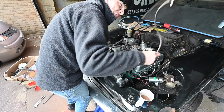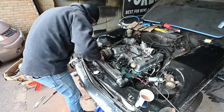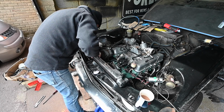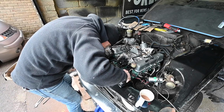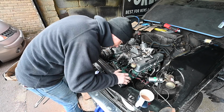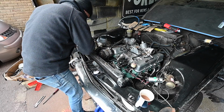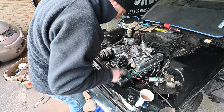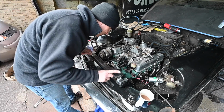That's the windscreen washers, which have been in the way the entire time. Some random wires down here. This car has been fiddled with a lot over its life. Right, I'll tighten those up in a second. Let's go find some pipes first.